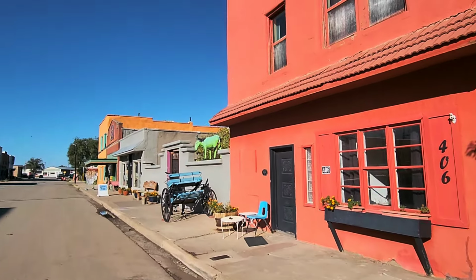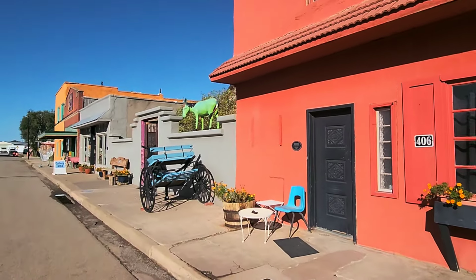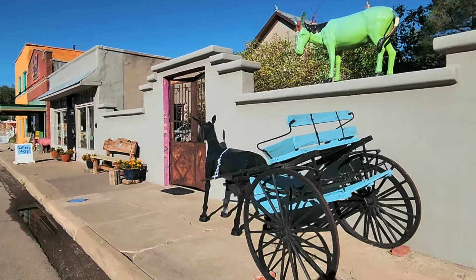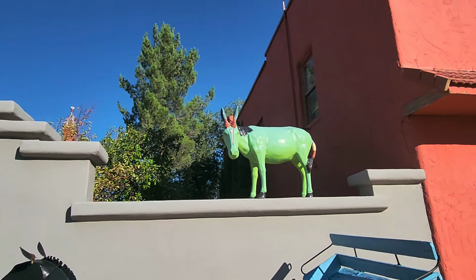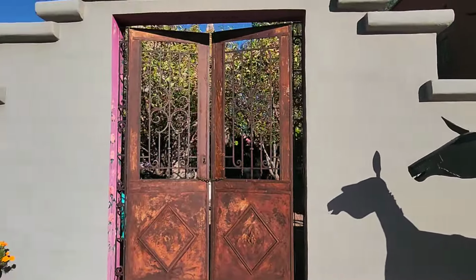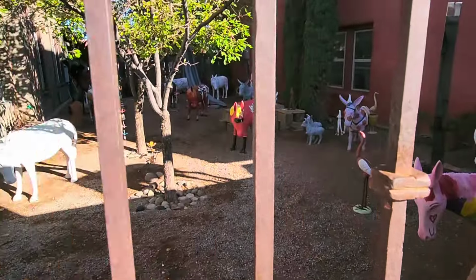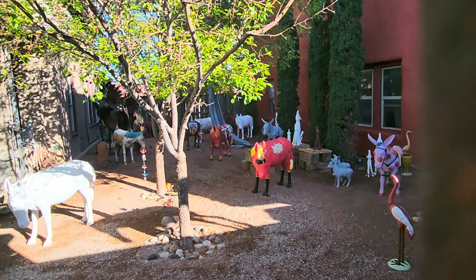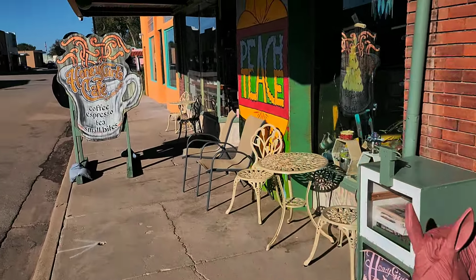These donkeys are all over like goats. How'd he get up there? It's like Roswell with the aliens all over. There's donkeys all over here. What's the donkey doing? Oh, there's a bunch of them in here. Wow. Look at all the donkeys. Flamingos. What's funny is I haven't seen one live donkey.